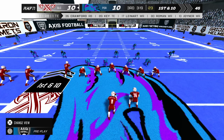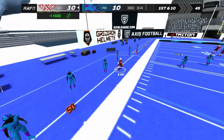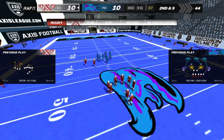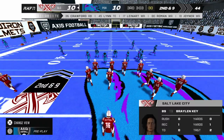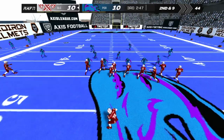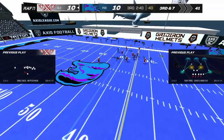Hut. The pass connects with number 89. That brings up second down. He makes the pitch. Tackled near the line. Third down.